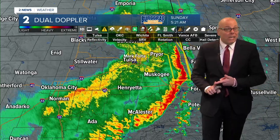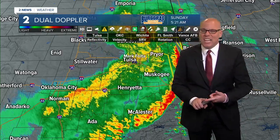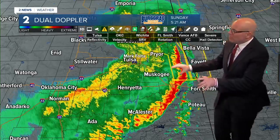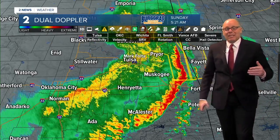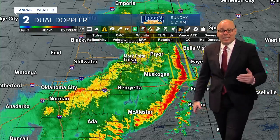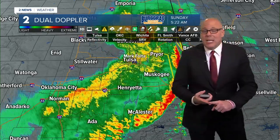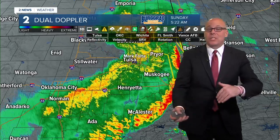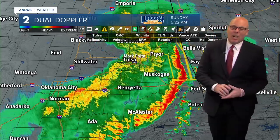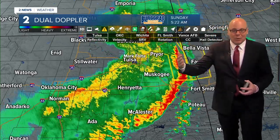It's going to be a very active next couple of days. We'll probably get a little bit of a break after this moves through this morning, but potentially could have more severe storms back later today and into tonight, and then another round of severe weather as we go into Monday, maybe even a couple of rounds. We may have a morning round and potentially an evening round as well on Monday. So we're going to have to watch that going into Monday.